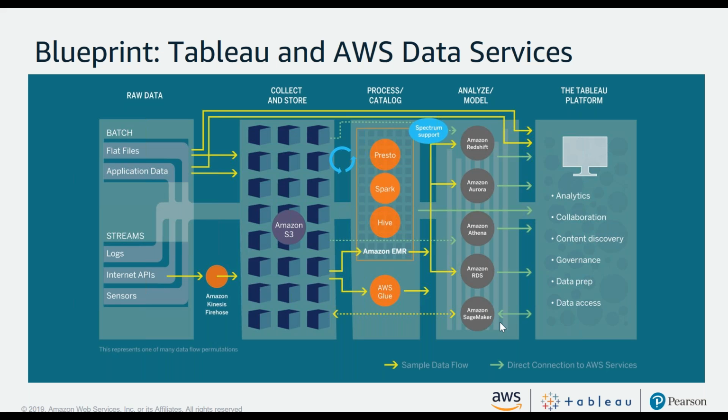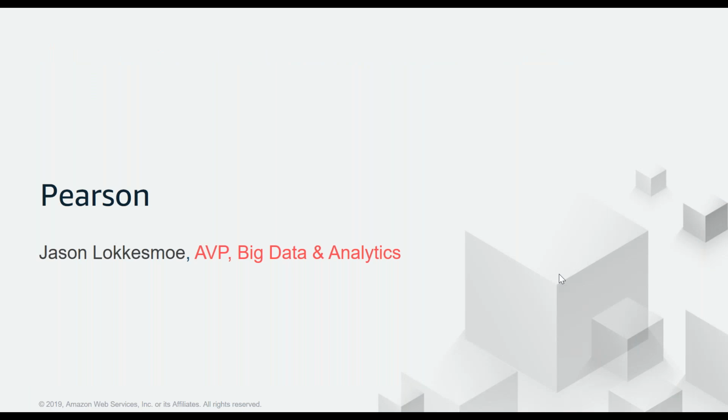Okay, so our job in this ecosystem is to put analytics in the hands of the many by abstracting away the complexities of all these different data source types, allowing IT to use the data source type that's most appropriate for the specific data problem that they're trying to address, while allowing the business users a consistent experience. Okay, so that's the end of that. I'm going to pass over to Jason and ask him to tell the story of what happened at Pearson.